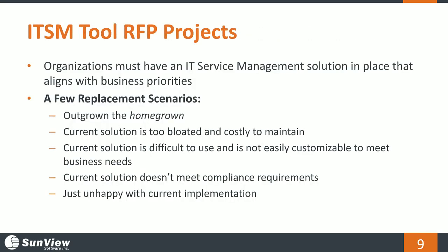So first things first, organizations must have an IT service management solution that aligns with business priorities. Here are a few scenarios where organizations might decide to replace their current ITSM solution. Some of these might be familiar to some of you. You've outgrown the homegrown. Your organization has matured beyond where simple ticketing, emails, and spreadsheets can get the job done, and your business requires something a bit more sophisticated. And it often means going with something with ITIL best practices.